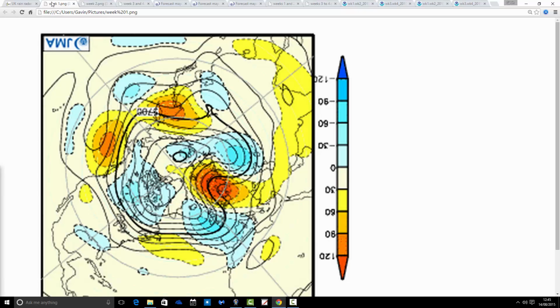We're going to start off with the JMA model. This is the 500 millibar height anomaly chart, taking us from the 14th through to the 21st of August, so the week that we're currently starting. As you know, blue extrapolates to low pressure, and orange, red and yellow extrapolate to high pressure. So we've got the low pressure sitting around the country there, generally centred a little bit to the west, but it's around the UK through the coming week, and the ridge up there to the east and the northeast. So the jet stream is going rather like that.